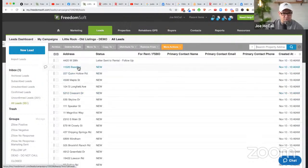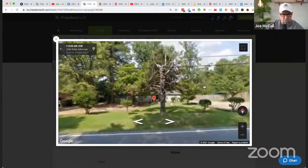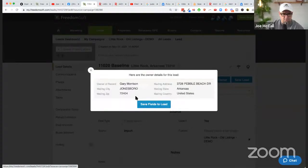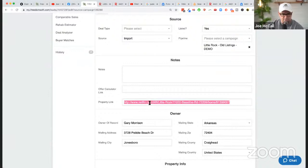I want to find one of these properties to see if it's an owner. This is Baseline, Little Rock, Arkansas. Nice property here. Let's click find owner. All right, Gary Morrison. Oh, look, this is an absentee owner. I love it. So I click Save Fields to Lead. All right, this is a property. Let's look here real quick at the Redfin link.